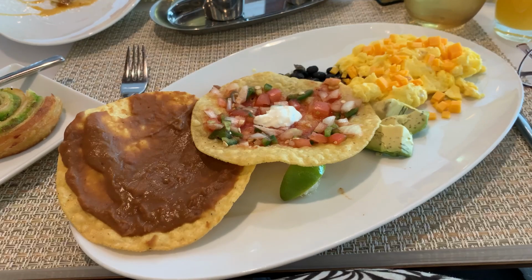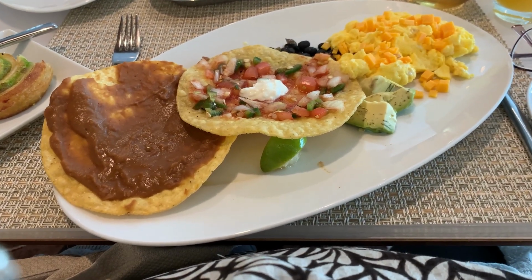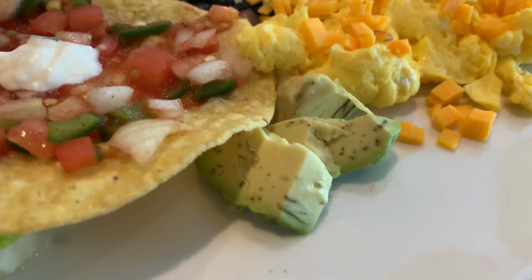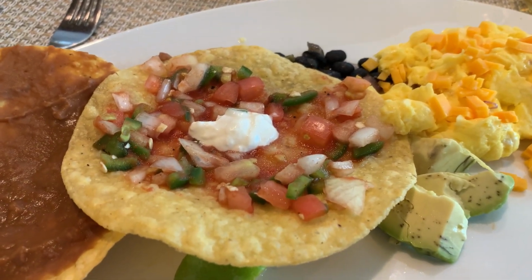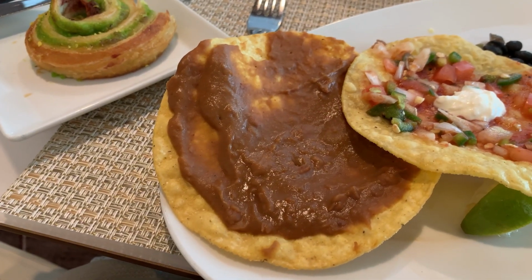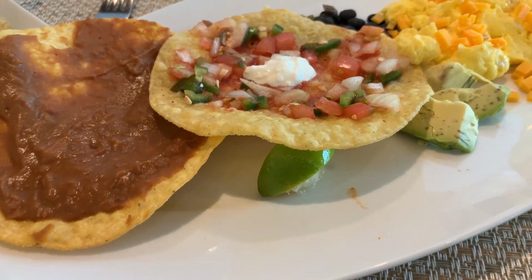And our entrees have arrived for breakfast. I ordered the huevos rancheros. That is scrambled eggs with cheddar cheese, fresh avocado, tortilla with pico, black beans, another tortilla with refried beans on it. It looks absolutely delicious. It's a wedge of lime.